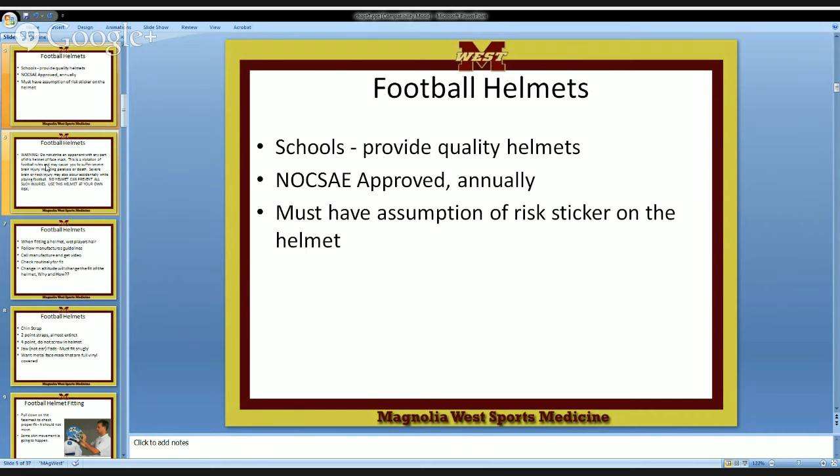For $25, you send those off, and for $35, you can get new paint on it. For $45, you get a new face mask on it. So it all depends upon what your budget is and how much you want to spend. But those helmets will go through NOCSAE approval, and you should do those annually.